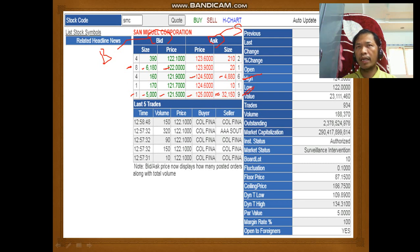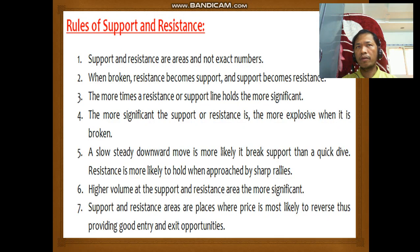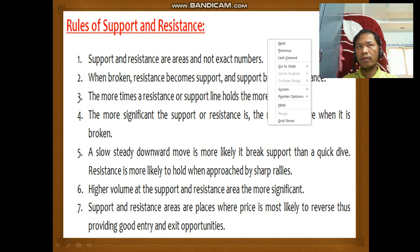So now it is clear that the buyer is always watching the support area and the seller is always selling their position in the resistance area. So this is the difference between support and resistance. Buyers want to buy at the support, and sellers want to sell in the resistance area. So these are the rules of support and resistance.